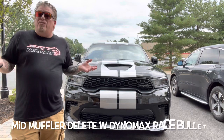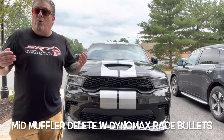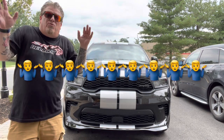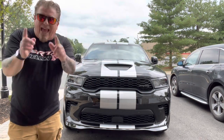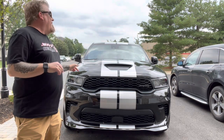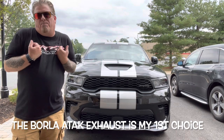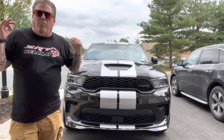Who knows, will we do the same thing that we did with Brian's? Will we do a mid-muffler billet? Will we be adding the race boards? We don't know what we're gonna do just yet, but what I can tell you is this. We will definitely be modifying the exhaust somehow. My first choice is Borla. It's always been Borla.